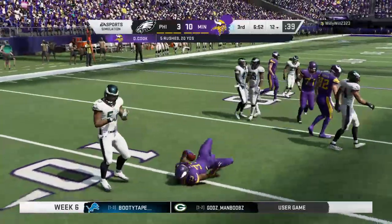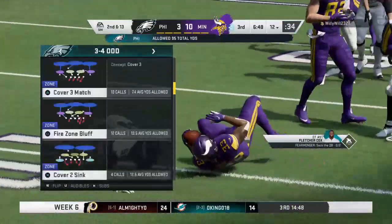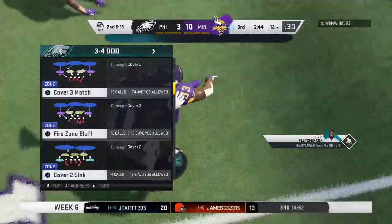A running play here on first down is going to go nowhere as he is tackled behind the line of scrimmage. They'll wind up losing 3 yards here, and it'll bring up a 2nd and 13.